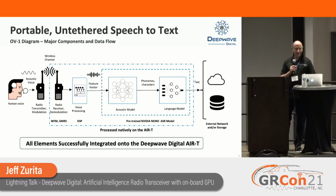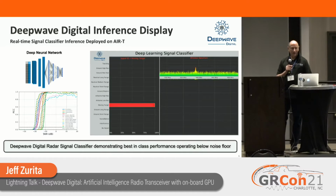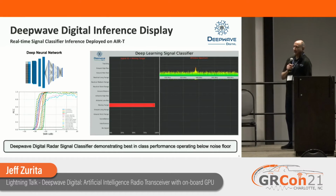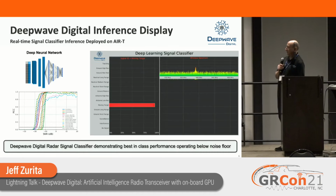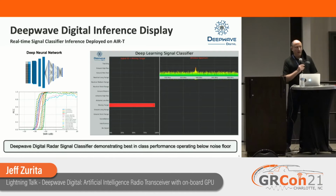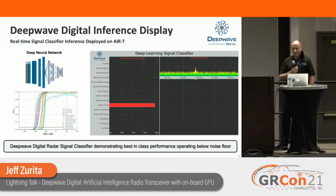And before we leave the neural network, I just want to hit upon the ROC curve in the lower left, showing that you get great classification results even at negative SNR. You get down to about minus 10 dB SNR before performance starts to fall apart. This is just a toy application done with synthetic data in our lab, but it did lead to an application that we deployed later on.